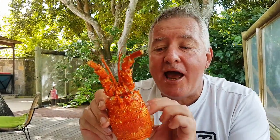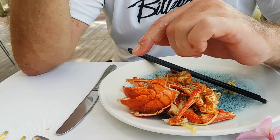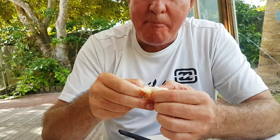Real, real treat. And I got a little piece of meat pulled out of the head. It's from the body. Oh man. Good feast. Noodles are fantastic, but perfectly, perfectly cooked lobster. Perfect. That chef is a genius. Yeah, it was really good lobster.